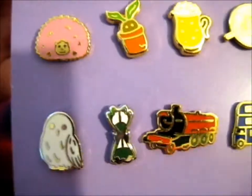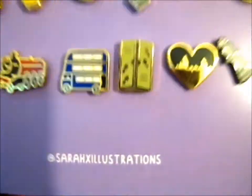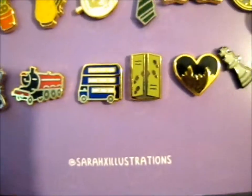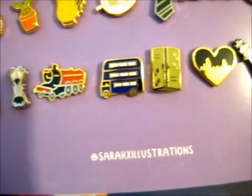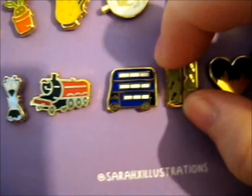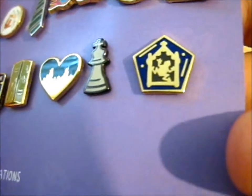Very, very nice. And very cute and small as well. And I couldn't pass up the mini Night Bus. The artist does have a normal, big size one, but I wanted one without the quilt on it. And also, it was cheap at the moment. Obviously, I like chess, so I wanted to get the chess piece.